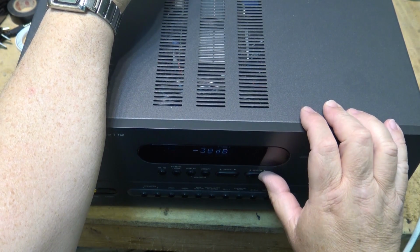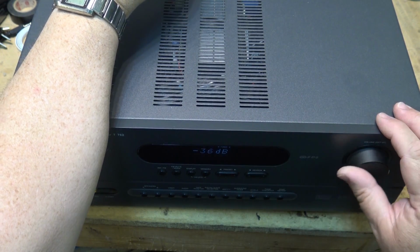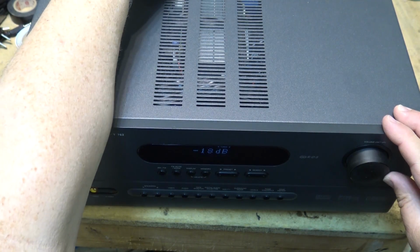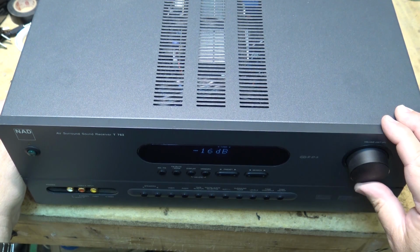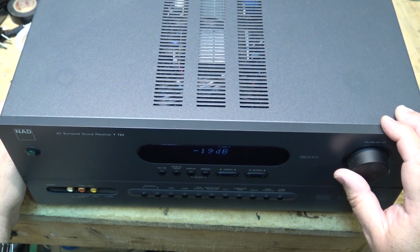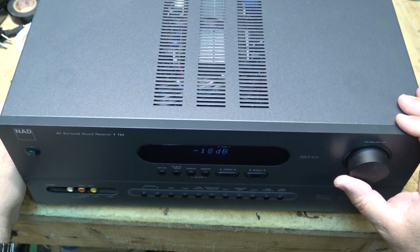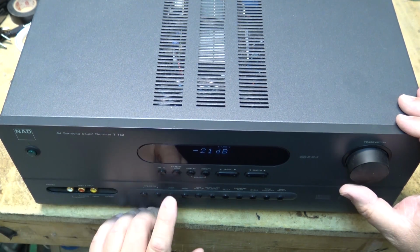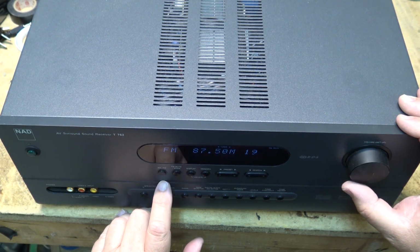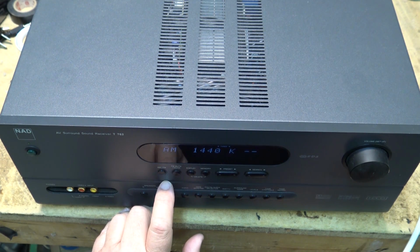Yeah, lots of noise. We'll see if it picks up my little test transmitter. Yep. Big difference in sound. FM, AM.